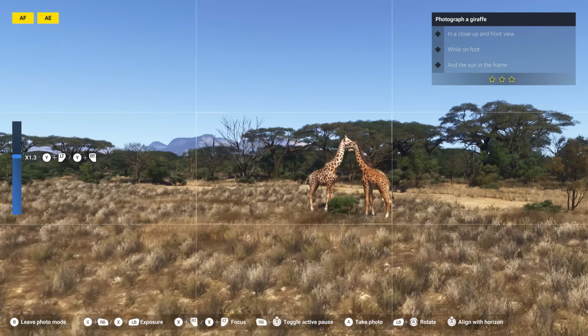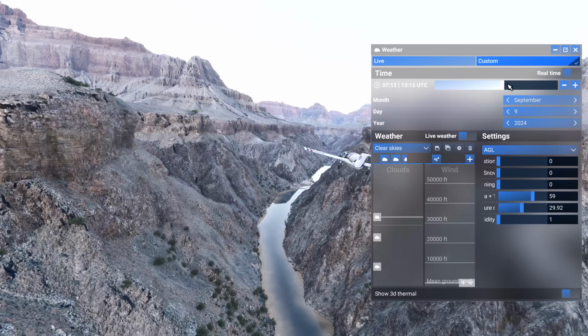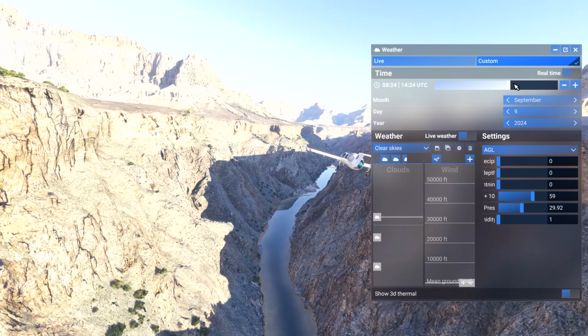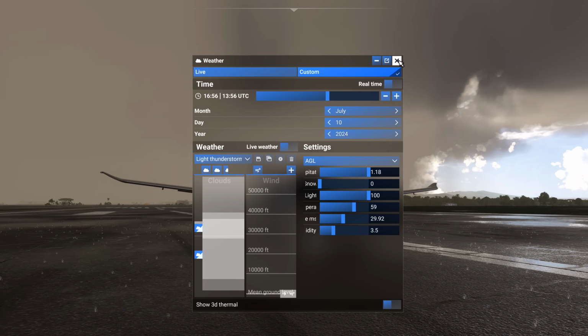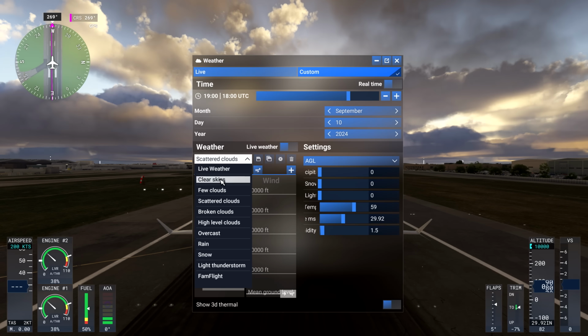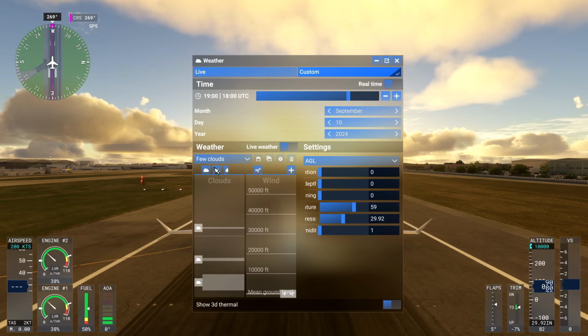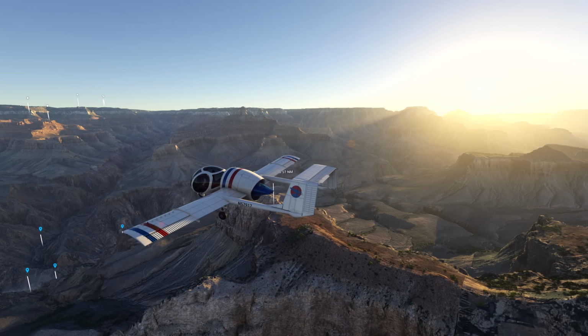These challenges not only take you to places on Earth where you may never otherwise visit, but they also teach you to use the in-game camera system as well as the weather system, and some challenges require a certain time of day or year, or even having the moon in the sky, all of which you must set up for the photograph. Switching gears here, let's talk about some of the more technical aspects of the sim.